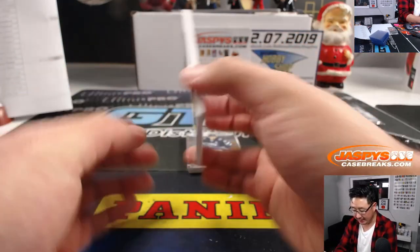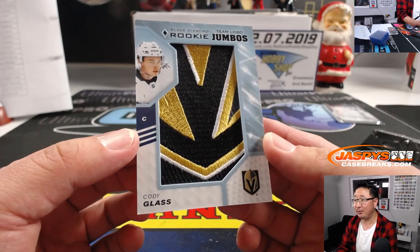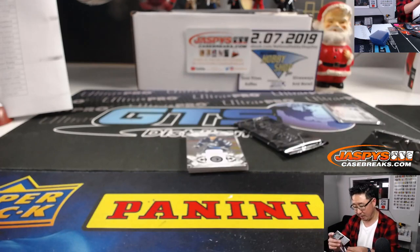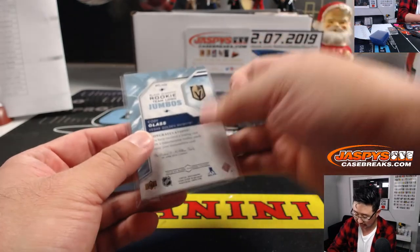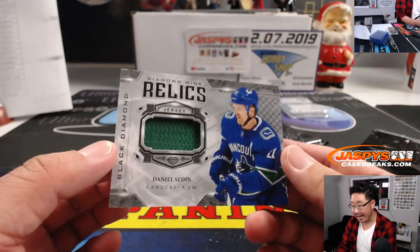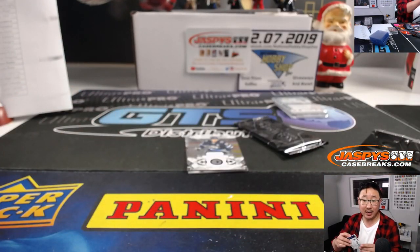Behind Scheifele is, ooh, look at this. Team logo jumbos, Cody Glass, right in the middle of the Golden Knights logo. That's a number block spot, but that is not numbered, so that'll go to the second name on the randomizer, behind the Blues. Then we've got Daniel Sedin for the Vancouver Canucks. That is for Wade, who got the Canucks straight up.